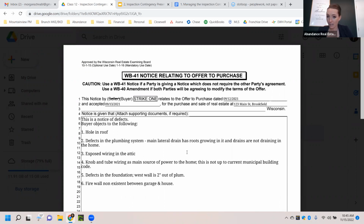I always ask the buyer, what is your intent here? What does the seller need to fix for you to stay in this transaction? What would those items be? Okay. And let's say it's these 6 items. Now, I will say, if the seller accepts this notice, we are in the transaction and we move forward. I say that because you want to make sure you are truly putting everything the buyer would want in this notice of defects, because if the seller accepts it, you move forward in the transaction and they have to fix those items.